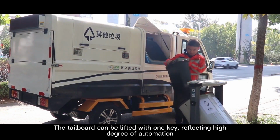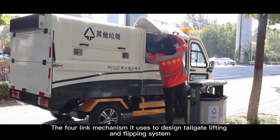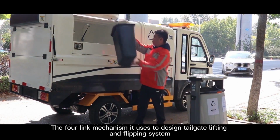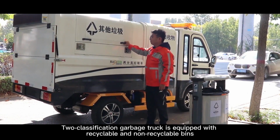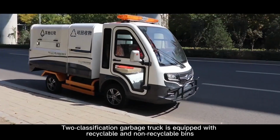The tailboard can be lifted with one key, reflecting a high degree of automation. The four-link mechanism design of the tailgate lifting and flipping system has greatly improved the efficiency of the barrel loading operation. The 2 classification garbage truck is equipped with recyclable and non-recyclable bins.